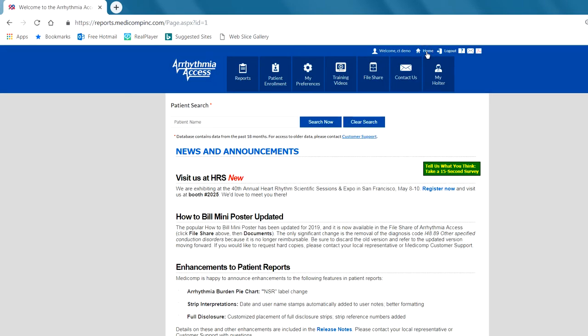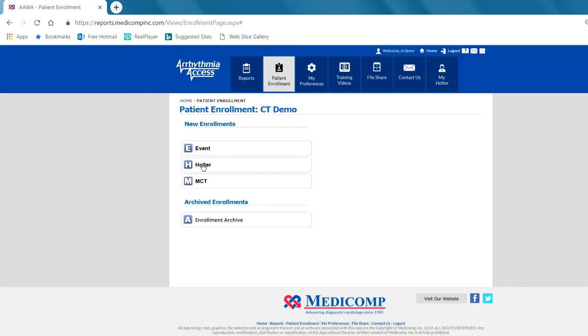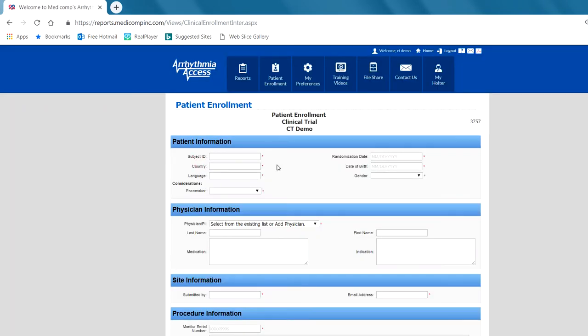So let's talk about the enrollment process. Remember that you'll need to enroll the subject in the Medicomp's system in addition to the enrollment in the AtriCure ICE-AFIB trial. Click on the Patient Enrollment tab in the navigation bar and then Holter under New Enrollments below. The next screen is a blank enrollment form. As you complete this form, you'll notice that the system will highlight the fields that need to be corrected or completed. Blue indicates incomplete fields and yellow indicates empty fields.